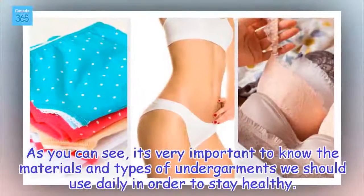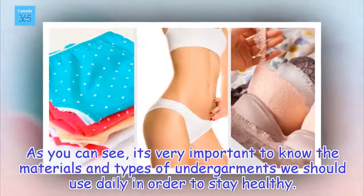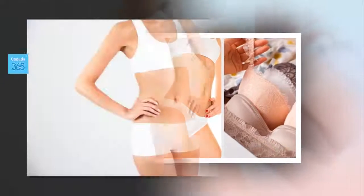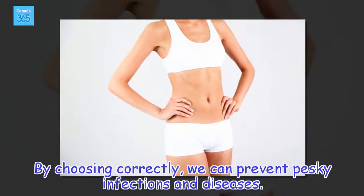As you can see, it's very important to know the materials and types of undergarments we should use daily in order to stay healthy. By choosing correctly, we can prevent pesky infections and diseases.